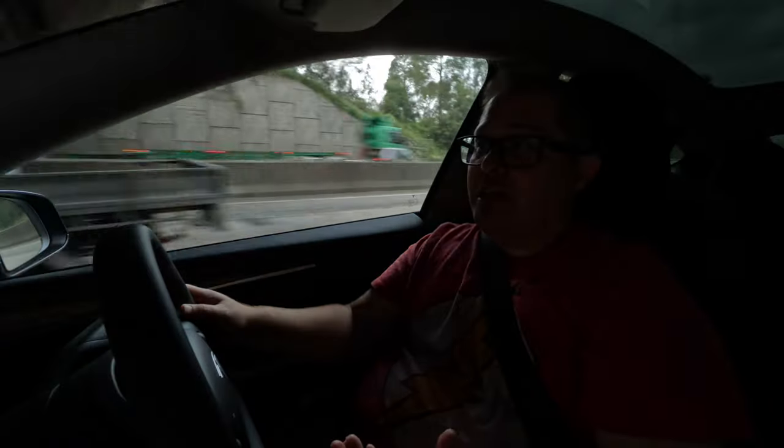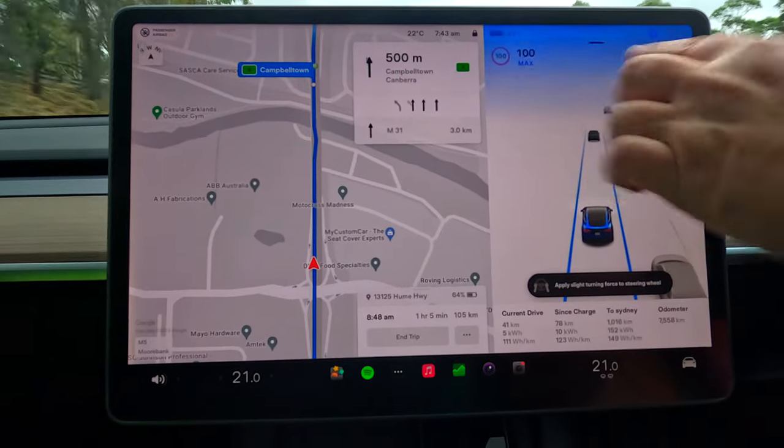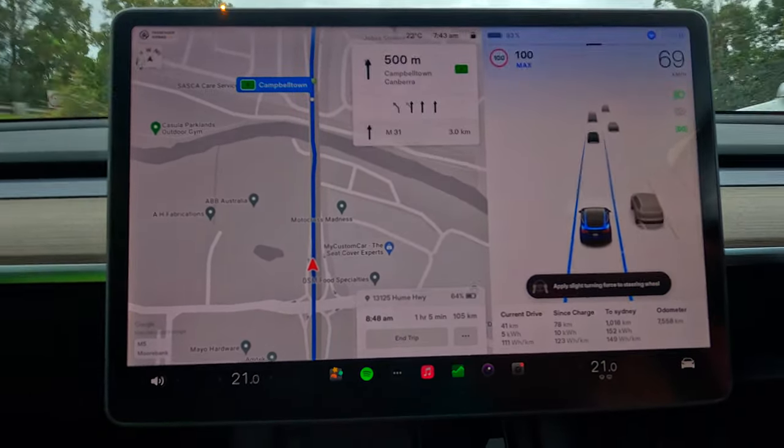The reason why I want to talk about this feature is that I love this feature, and I love this feature a lot. And the reason why I love it, particularly for long drives, is that I find it really helps alleviate. See, there we go. It's saying apply pressure, and so I've just got to give the steering wheel a little bit of a wiggle, and then it doesn't complain for a little bit.